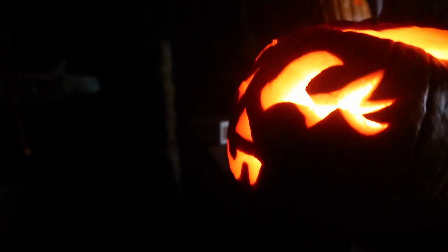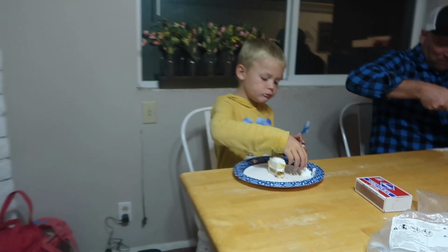Come on this side, Ella. Aww. It looks just like that shirt. What do you think, Ella? It's pretty cute. It is dang cute. So fun. Little bow. You have to blow the candle out inside.